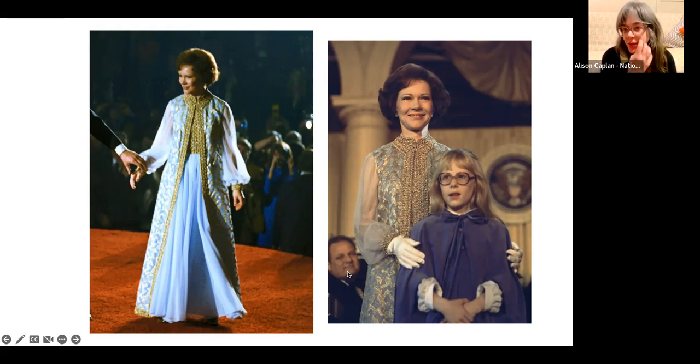And a lot of people thought this was cool because it was environmentally friendly. But some people, especially the fashion community, were upset because they wanted her to work with a designer and get something new and have their names promoted.